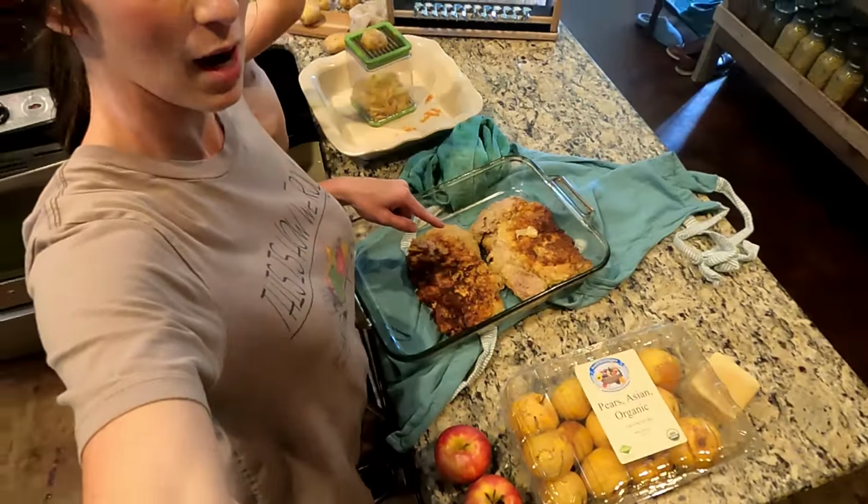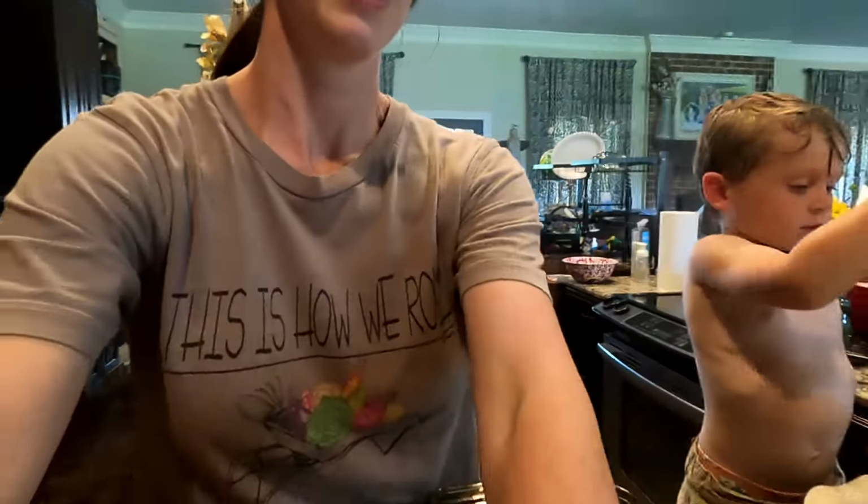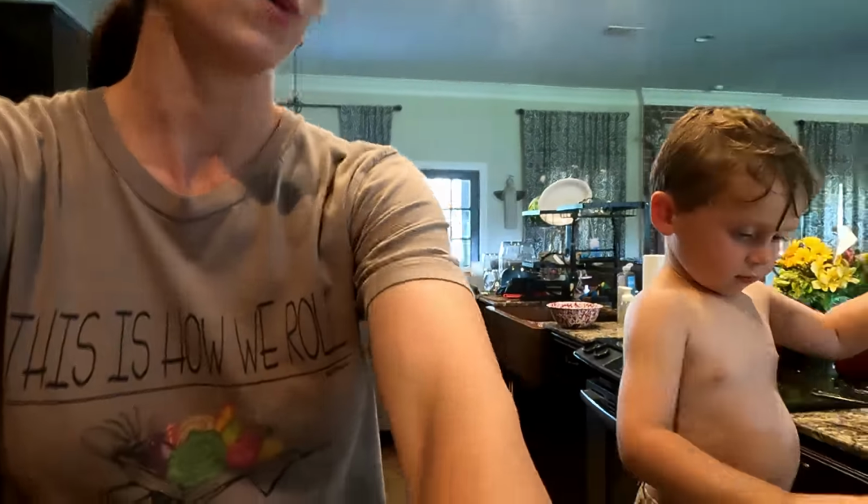This is our round steak, and little man is helping me with some potatoes that we got from Azure Standards too. Let me get this set up, and I wanna show y'all this little contraption. Some of y'all may have had it. We've only had it for about a year, and it has made my life so much easier. So y'all watch this. We are also having our organic potatoes. Now, we have eaten all of ours.